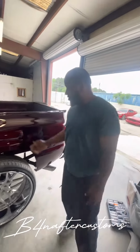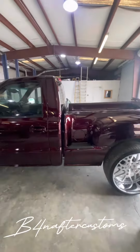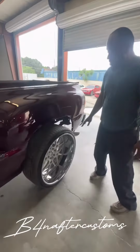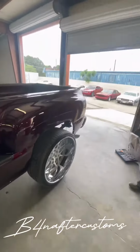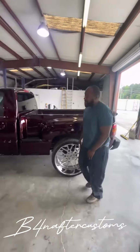We got a 2002 GMC OBS, you know what I'm saying? 26 Forgiatos. You see how it's poking out on the side, man? Stay tuned, because we're about to take it to the rear end shop and get it chopped and screwed so we can get it slammed, you know what I mean? Stay tuned for all the stuff we got going on, man.